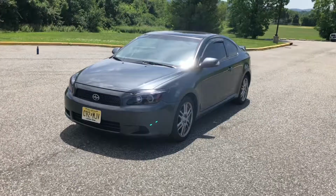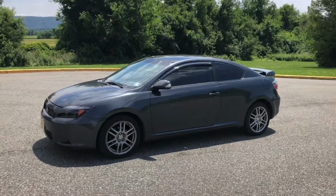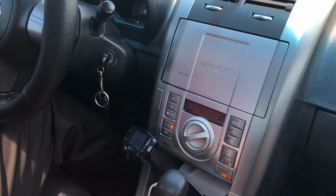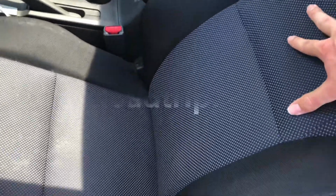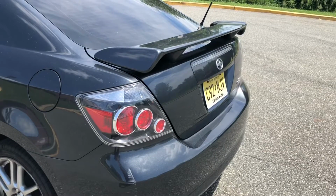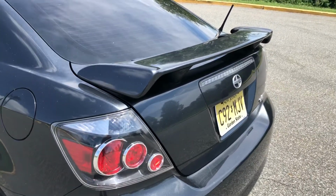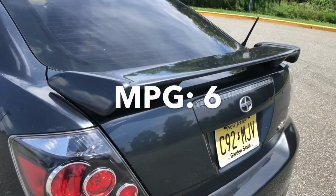Starting with exterior, the TC is a cool, eye-catching coupe with more character than the average car, earning a respectable 6 out of 10. Interior for the TC, on the other hand, is rather plasticky and basic, earning a 4 out of 10. Road grip on the TC is also subpar, as the cloth seats are rather stiff, earning a 4 out of 10. MPG on the TC is solid, but a bit surprising for its smaller size, having a combined estimated MPG of 25 miles per gallon, earning a 6 out of 10 on the MPG scale.